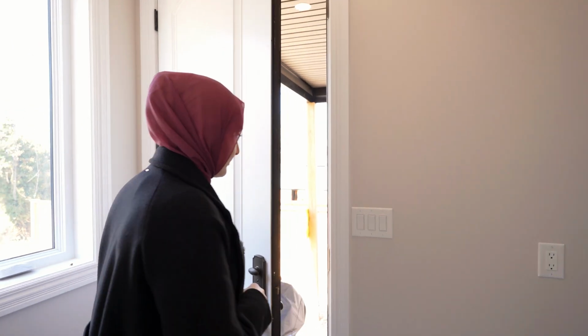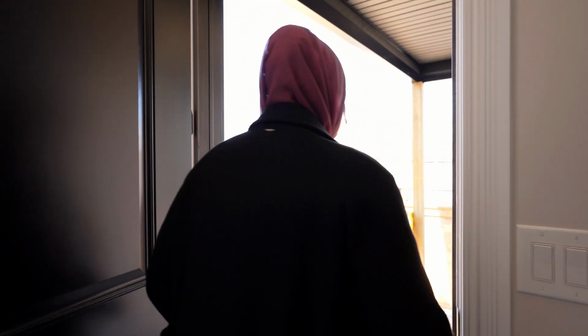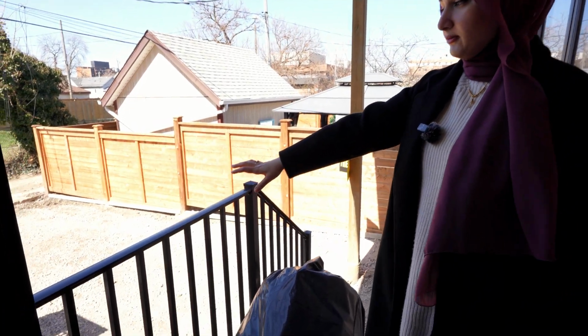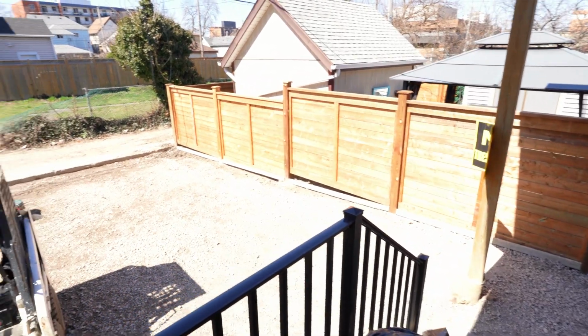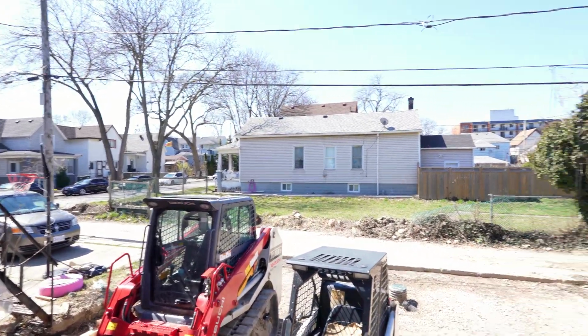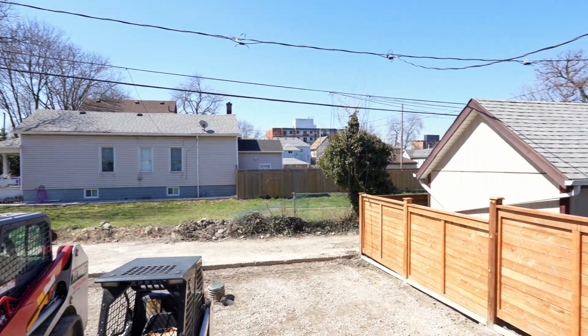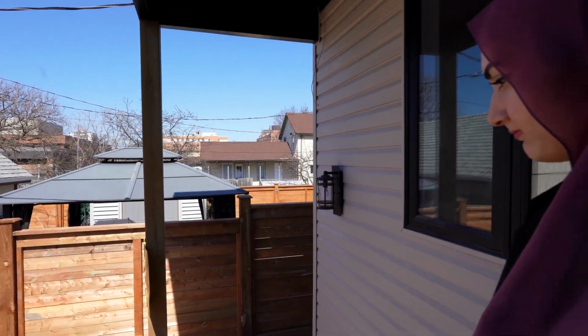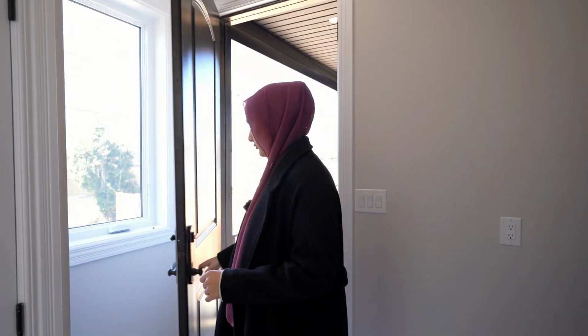This is the back door. This is the driveway, the back driveway. Stairs here and a driveway here. I think it fits almost 4 cars, isn't it? Yeah, 2, 3, 4 cars. I think it will work out here perfectly, and it's more than enough for people who are going to live in this house. And remember, you also have street parking.